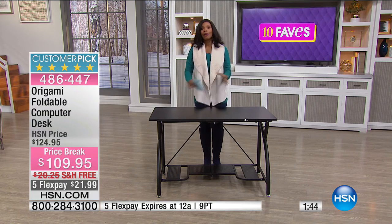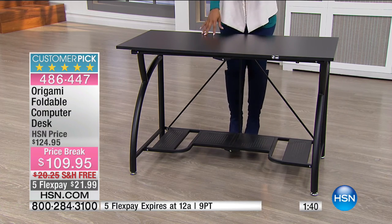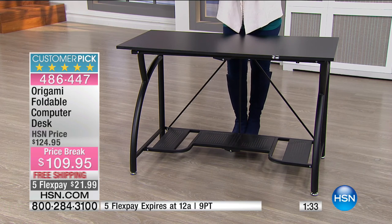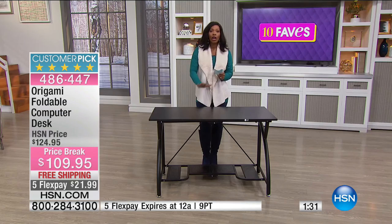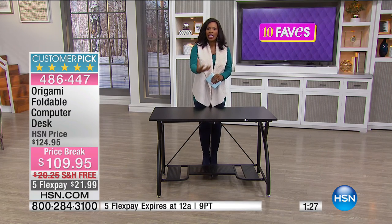I think this is a great idea, because most desks are not portable. They stay in one place. That's it. They're heavy, they're hard to move, they're all in one piece, and that's it. You have to dedicate a place, and once you put that desk there, it's not going anywhere. But with Origami, it's supposed to be convenient for you.